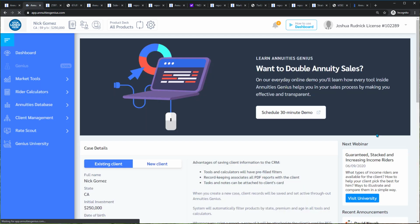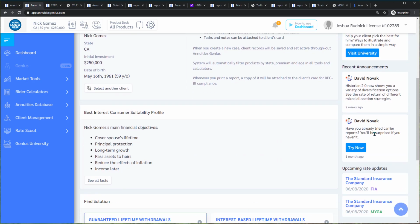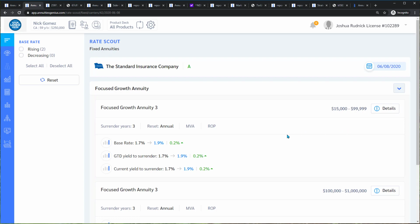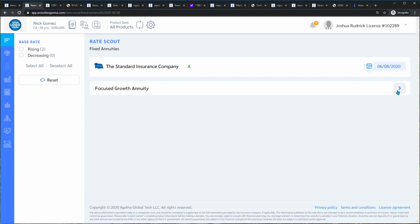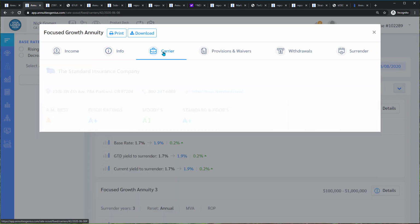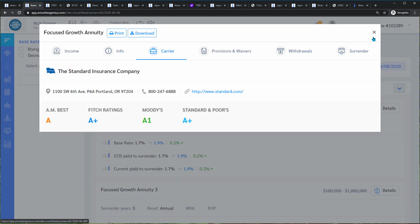I'm going to show you where you can see all of the upcoming rate updates. Right here on your dashboard, you can see the upcoming rate updates before they change. You can also access these under the Rate Scout tool, but we put it on the dashboard because it's important information. You want to know what's changing and how it's changing. So we can click on them, and it's going to show us what's changing and how it's changing. This is a great way to stay up on that, because you're going to need to relay that information to your client. You can click on Details, go to the information, carriers, and you can print it out. We've seen that page plenty of times now.